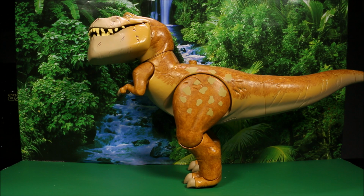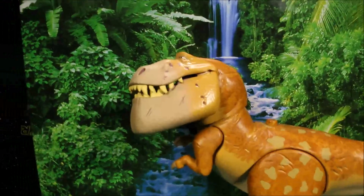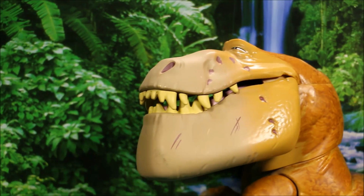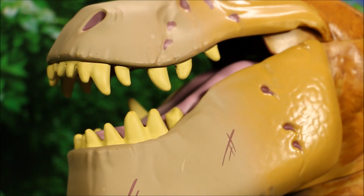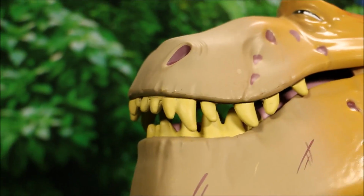Let's go ahead and take a closer look at this guy on the outside first, and then we're going to take a look at his features and articulation. We're going to start here on his head. When he opens his mouth, we got longhorns to round up. They did a great job with his teeth and his tongue and his eyes.